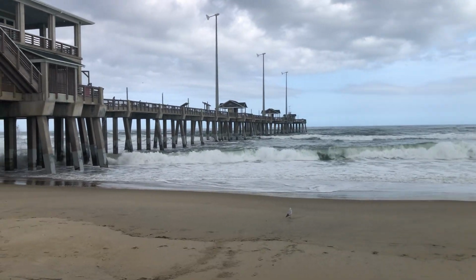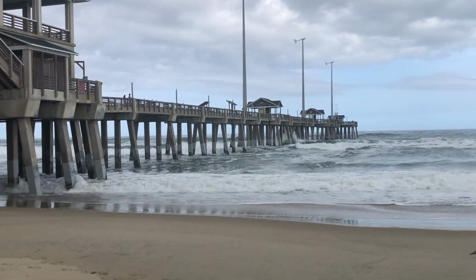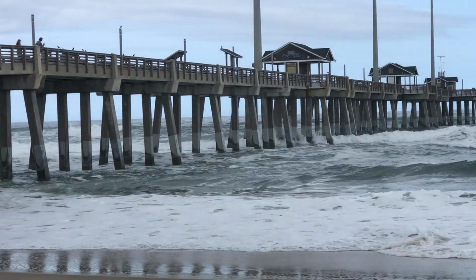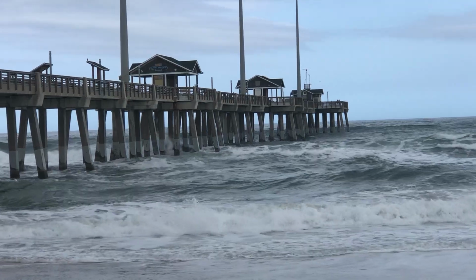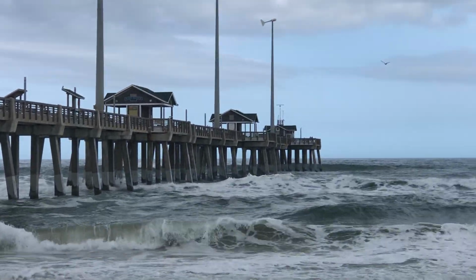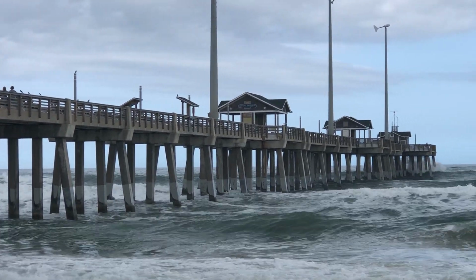Looks bigger than that to me, particularly, wow, look at this swell on the north side of the pier, and coming at the end, very large swell forming up and just about to smash up against the pier here. I would say closer to 6, maybe 7 feet here. Big wave.